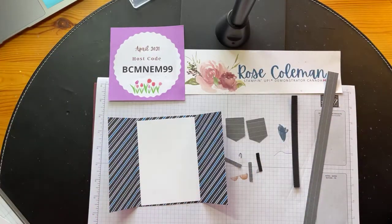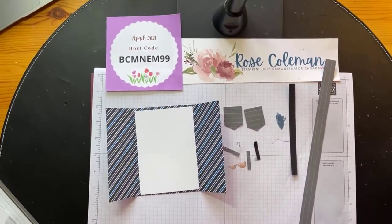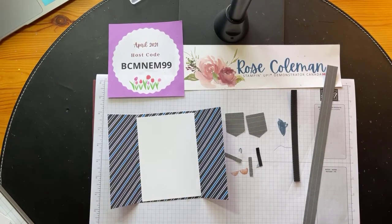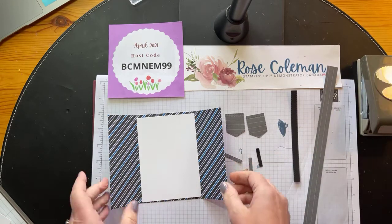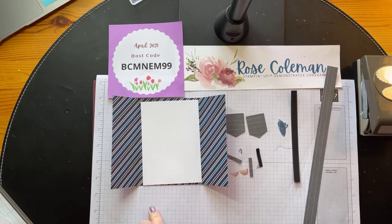All right. So now we just put this together. Do some stamping, put it together. I'm going to grab my double oval punch to do some stamping. And we have navy going on in this card. So I'm going to use Night of Navy for my ink.